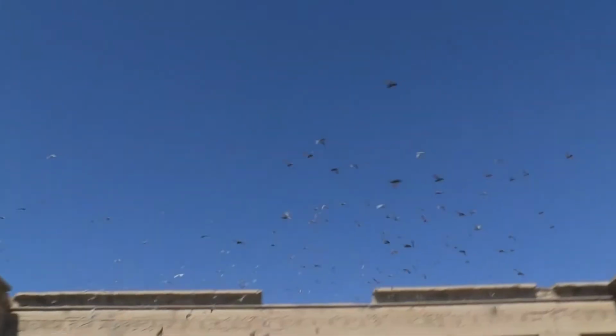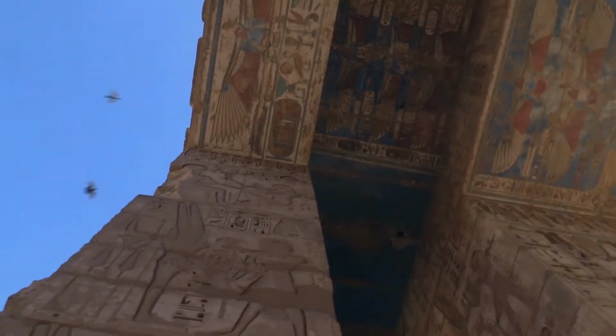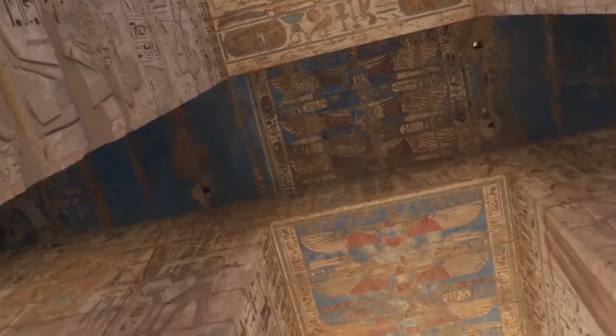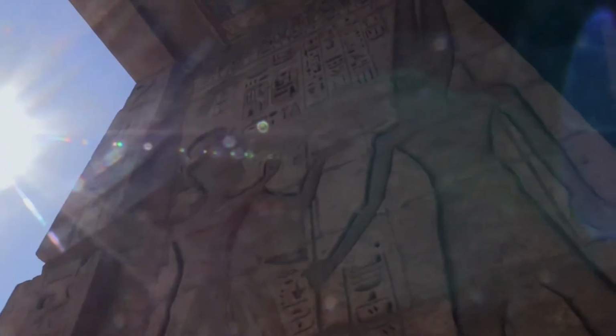The most well-preserved temple colors can be found at Medinet Habu, the blue showing the vast amount of wealth that Ramses III acquired. Again on the ceiling we see Nekbet, showing that this is a pure temple. And on either side of the pylon we see Ramses III giving offerings to the ultimate god, Amun.